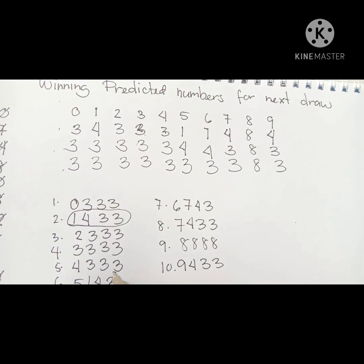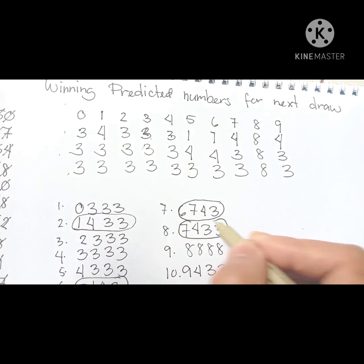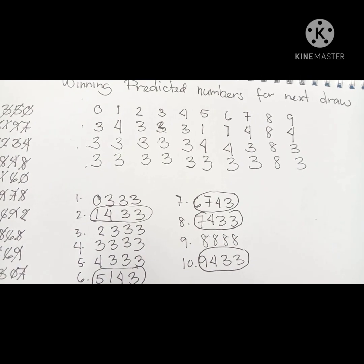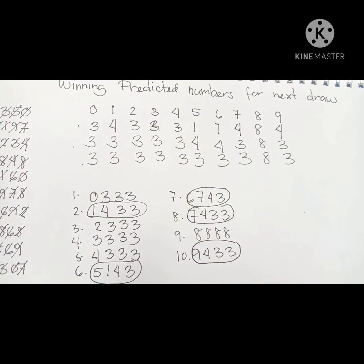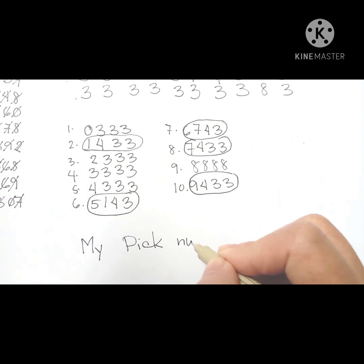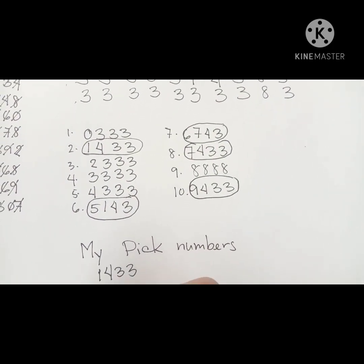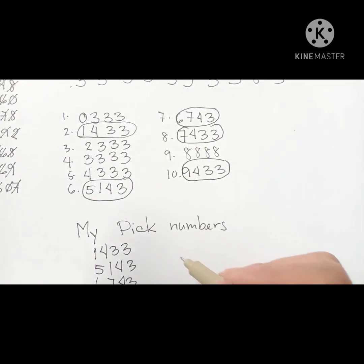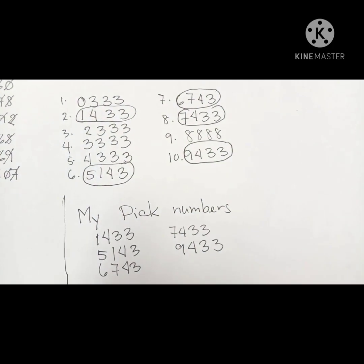But for me, I will choose some of the possible numbers, my predicted winning combination for the next draw. So I write it down. So here are my pick numbers for the next draw. 1433, 5143, 6743, 7433, and the same, 9433. So here are my pick numbers guys for the next draw.